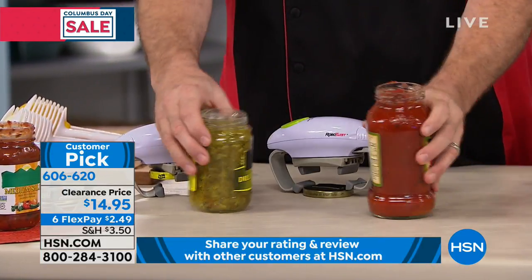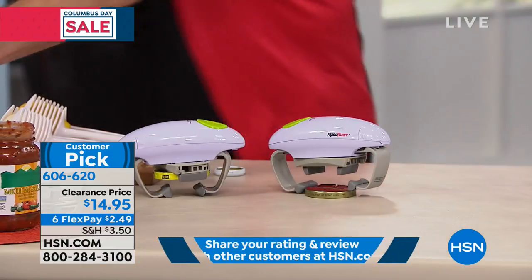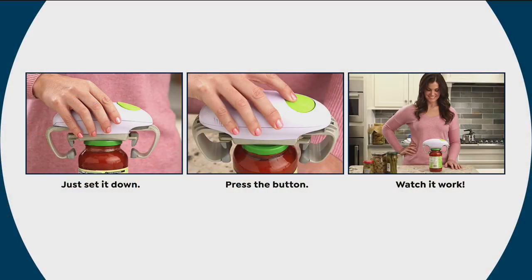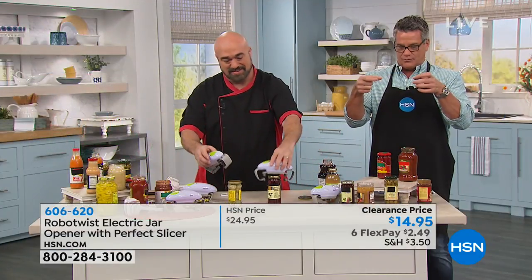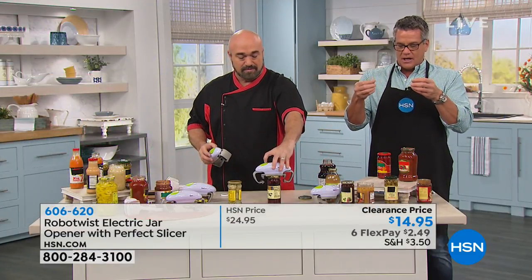You know what I like too, Mark? One touch operation. Oh, I hit one button. Don't you love it? Isn't that the best? Let's do that again. By the way, here's the instruction manual. Put it down, press the button, and watch it work. Don't forget to watch it work. That's very important. And you will see. It's mesmerizing. And what's neat, too, is that the rubberized little feet that brace on the actual jar are non-slip.